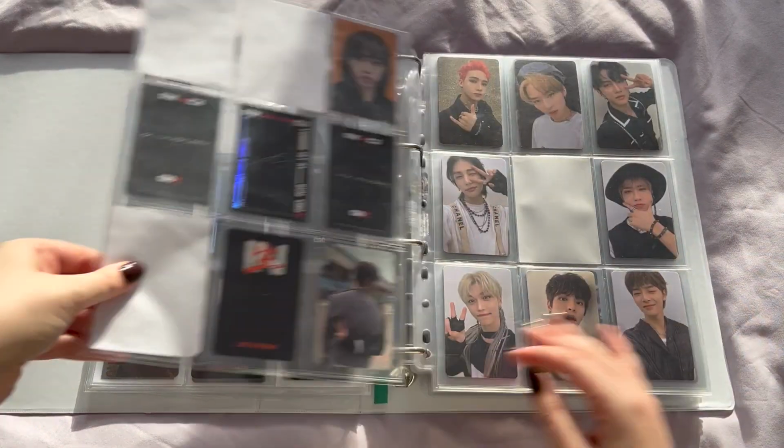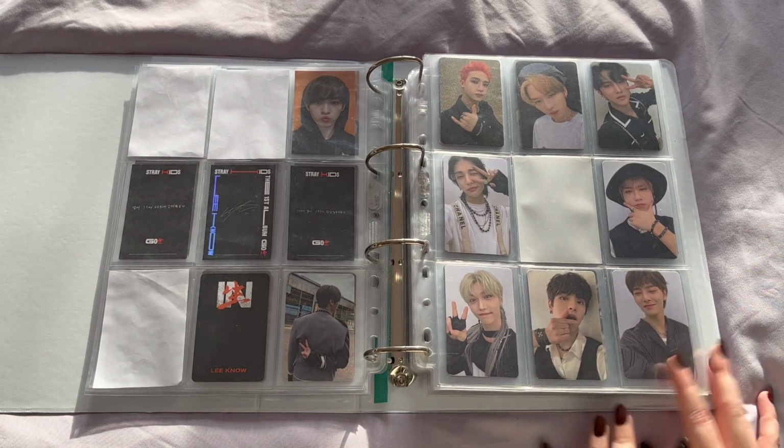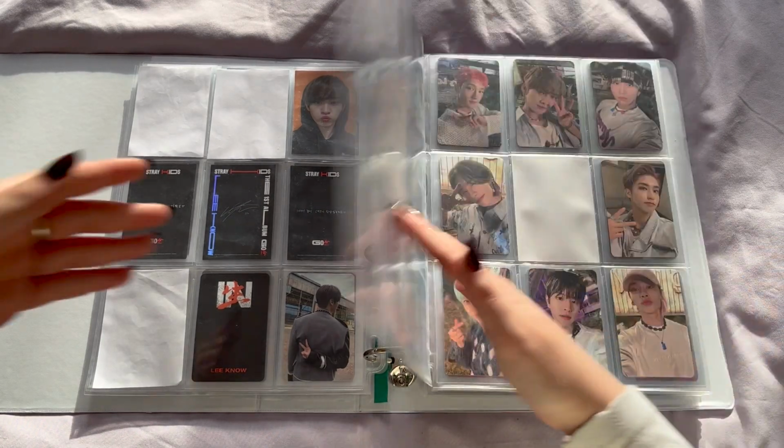It's really upsetting. From No Easy Forward, I collect OT8. So yeah, No Easy is complete.